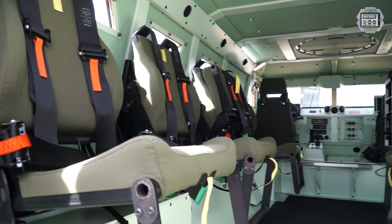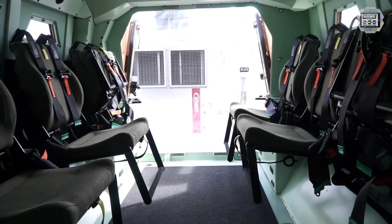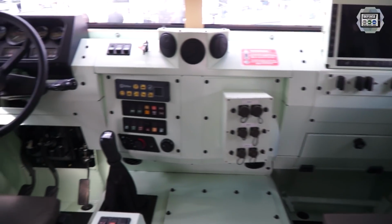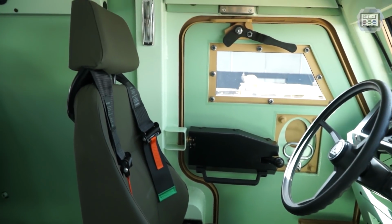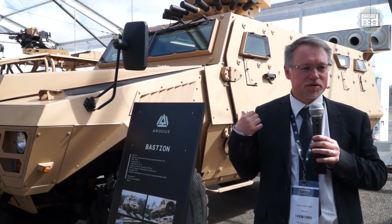This one is the APC version. We have different versions, always made with the same hull, in order to decrease the price and to have a kind of standardization in the vehicle. We have developed and we sell on the same vehicle an ambulance vehicle, a command post vehicle, and this armored personnel carrier. It's a very high protection vehicle, protected against mines, ballistically protected, and protected against IEDs.